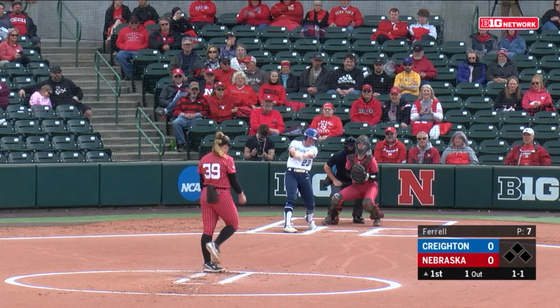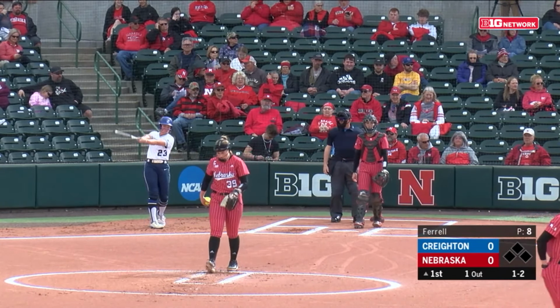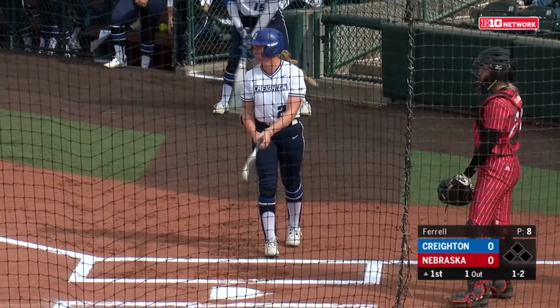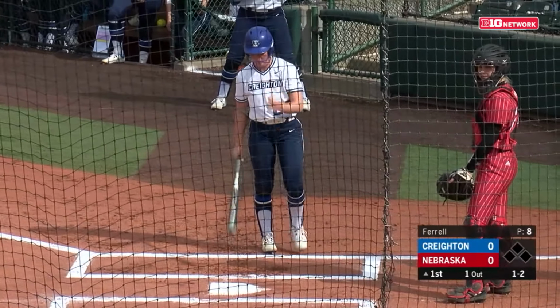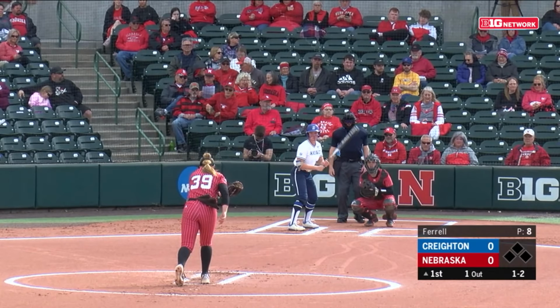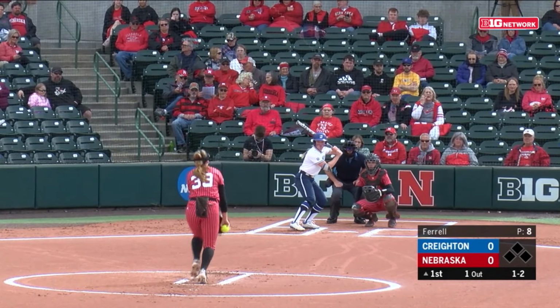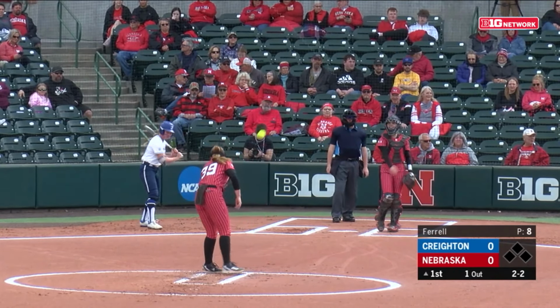1-1 pitch from Farrell. And there she gets a chase at a high fastball out of Nielsen. It's 1-2. Yeah, that's another nice fastball there by Olivia Farrell. I mean, that pitch is so important for her. It just sets everything else up for what she can do in later at-bats. So back in goes Nielsen after Vejvoda went down on strikes. Farrell looks and delivers the 1-2 pitch. Again, setting up on the outside and again missing to the outside.